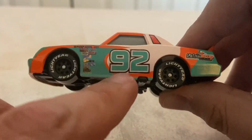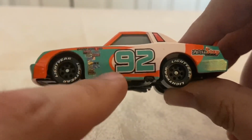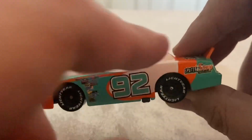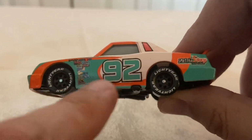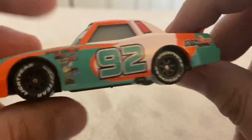Anyway, he has the 92 in turquoise again on the side, with a turquoise design with orange line between it and the white, another orange line on the back, and turquoise with a tiny Sputter Stop logo covering the gas cap, which is right here. Black rims too, so no paint on them, no decal, which leads to a really clean look.